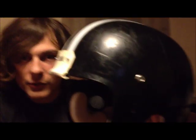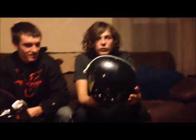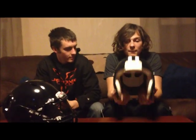Shout out to Colorado. Now, let's check out the Adams. This helmet, brand new, would probably cost around $100. But thanks to the slight vacancy of the face mask and chin strap, this helmet was available to us at the low cost of $50. If you want the stripe on top, it's $69.